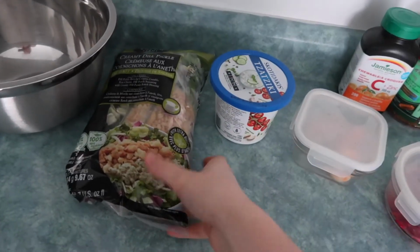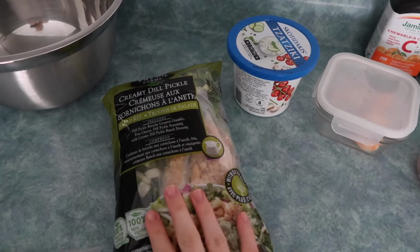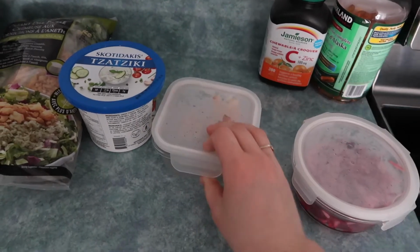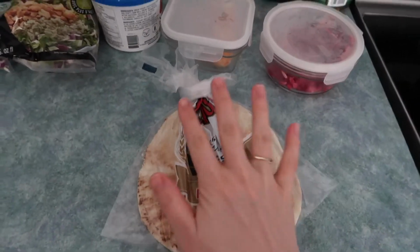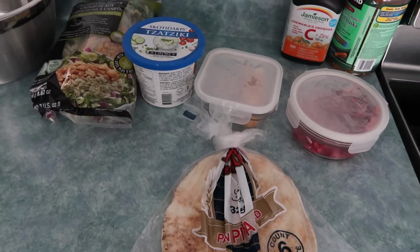All right, you guys, we are back in the kitchen because it is lunchtime. It is 12:30 right now, so let's make some lunch. All right, so for lunch, I'm going to be making the creamy dill pickle salad for Alex and I, and then I'm making myself a wrap with some tzatziki. I've got some leftover shrimp that I need to finish, and then this cold slaw salad that needs to get finished also, and I'm going to be using this pita bread to make my wrap. So I'm going to make my lunch and I'll show you guys what it looks like once I'm done.